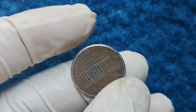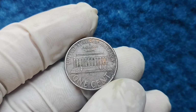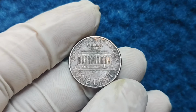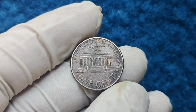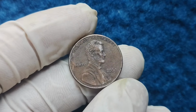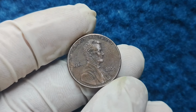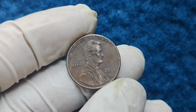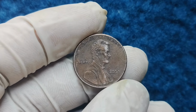So, grab a seat, maybe a magnifying glass, and let's dive in. Alright, let's start with the basics. The 2000 no mint mark Lincoln penny was struck at the Philadelphia Mint. You can tell it's from Philly because, well, it doesn't have a mint mark. Pretty simple, right? Most of these pennies are totally normal and worth just 1 cent. But, and this is a big but, there are a few that are worth life-changing money.